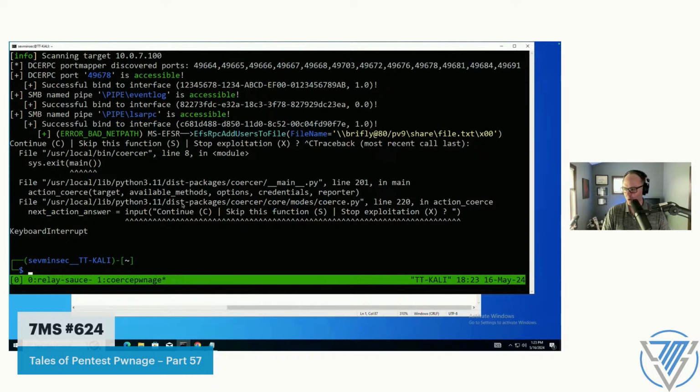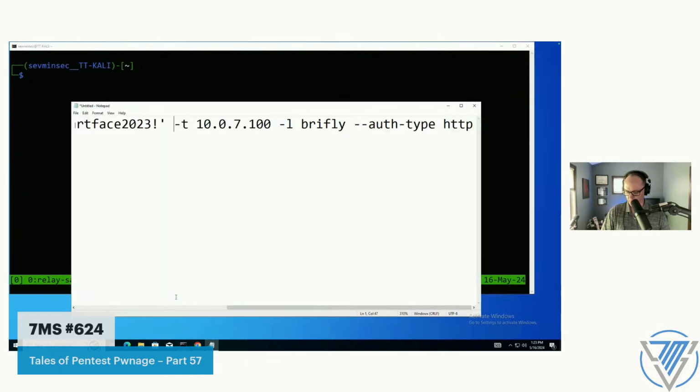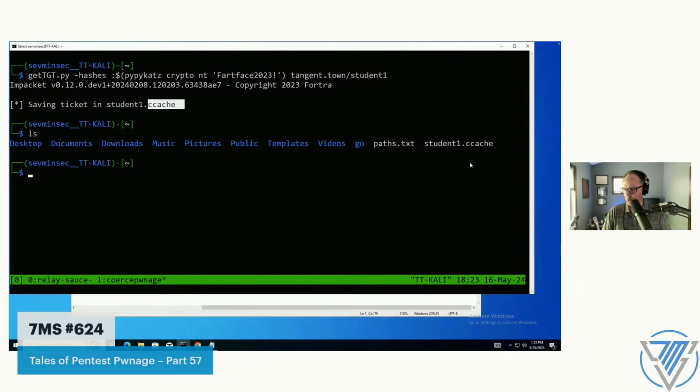So first thing we'll do is let me clear this. Maybe that's a little easier to see. And I think I'm going to have to do proxy copy and paste. There we go. We're going to use getTGT to pull down a ticket for student1 with a password of fartface2023. All right, so we'll let that go. Notice that drops the ccache file to disk.